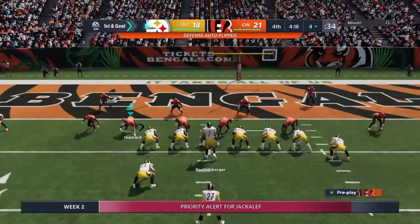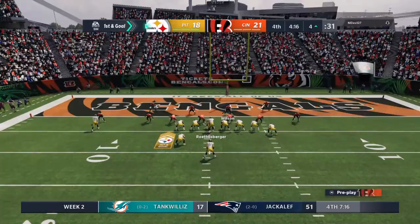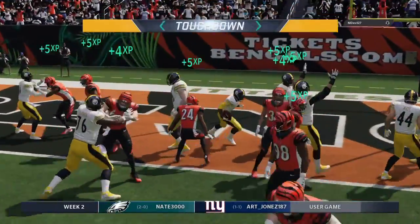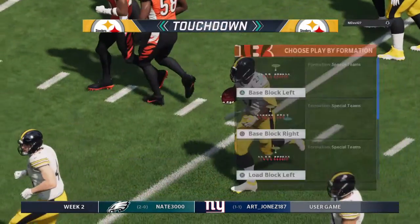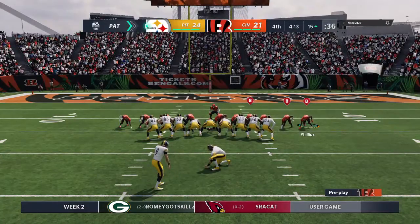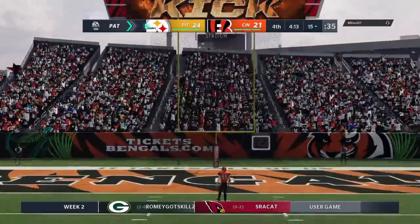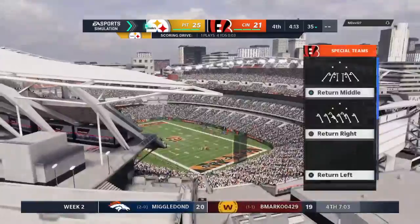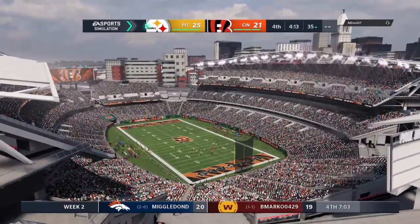He had his eyes on the end zone. He got close. At least he set the offense up nicely, but he's probably mad he didn't take that one. And he's into the end zone. Touchdown, Steelers. A great effort there with his first career NFL touchdown. And the Steelers are going to retake the lead. And he'll bang that one through. Makes the score Steelers 25, Bengals 21.